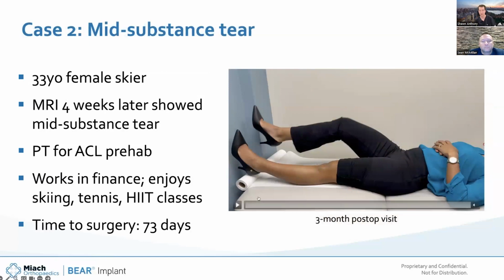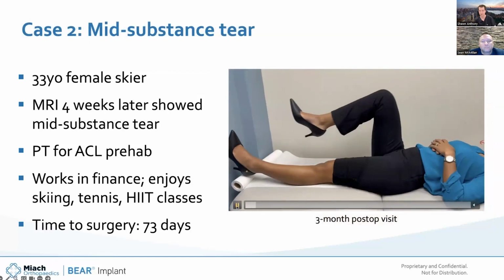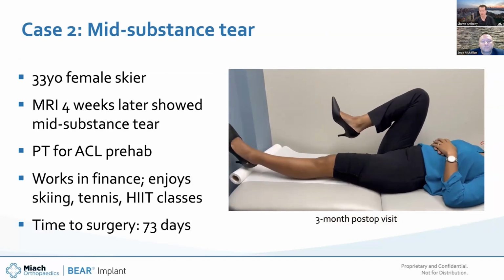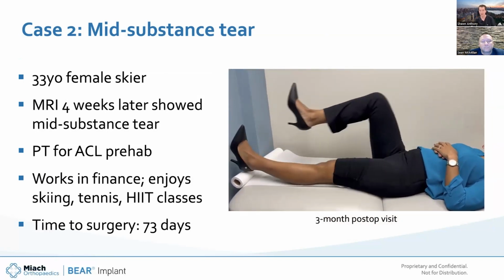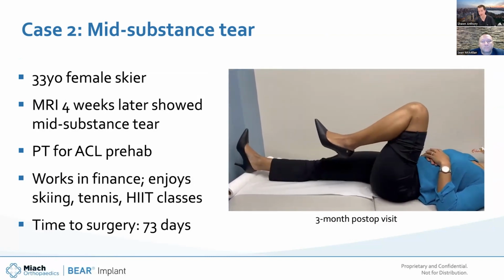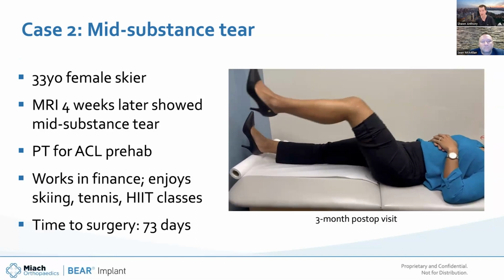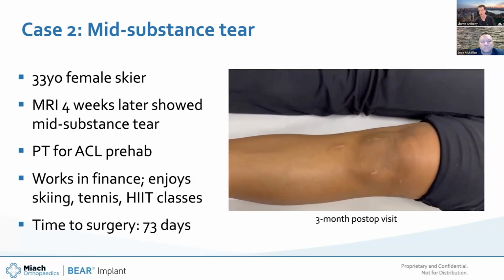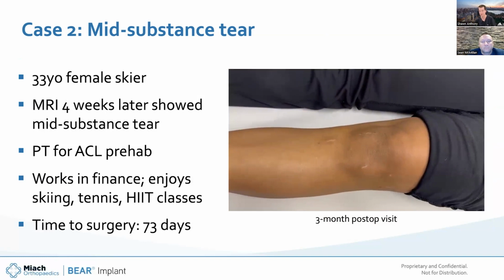This is her at a 3-month visit. What we're finding is our patients have much less pain after surgery. Although initially we go a little slower with the range of motion, they catch up by the 2nd or 3rd week, getting already down to 90 degrees. And then this is her at 3 months. You can see the small size of the incisions as well.